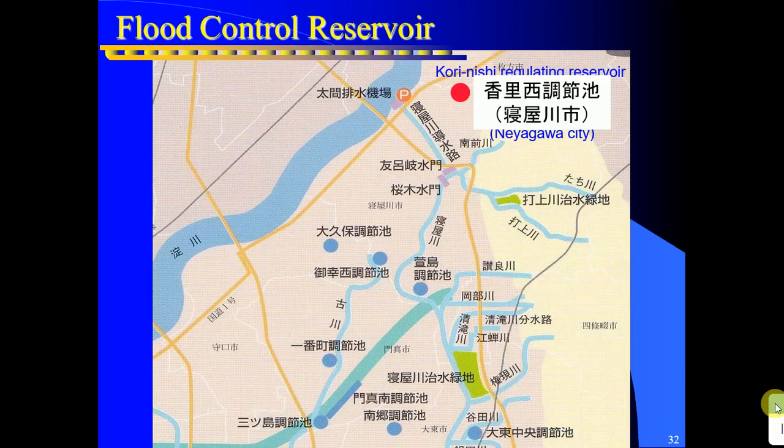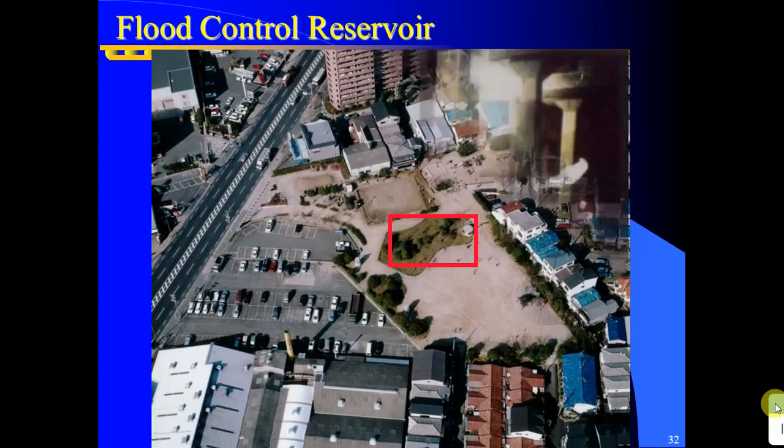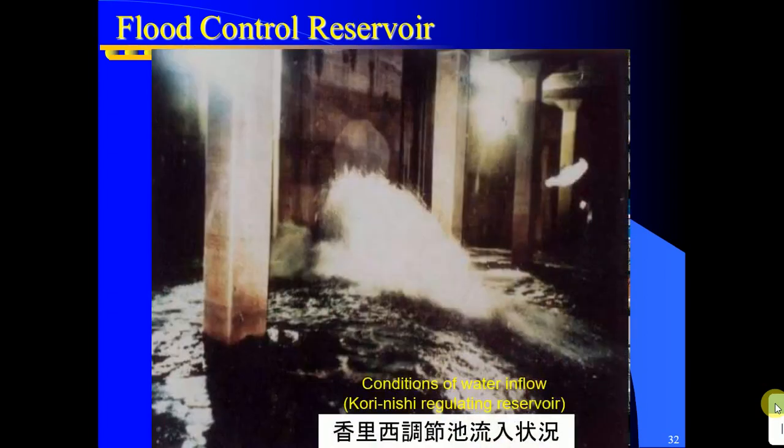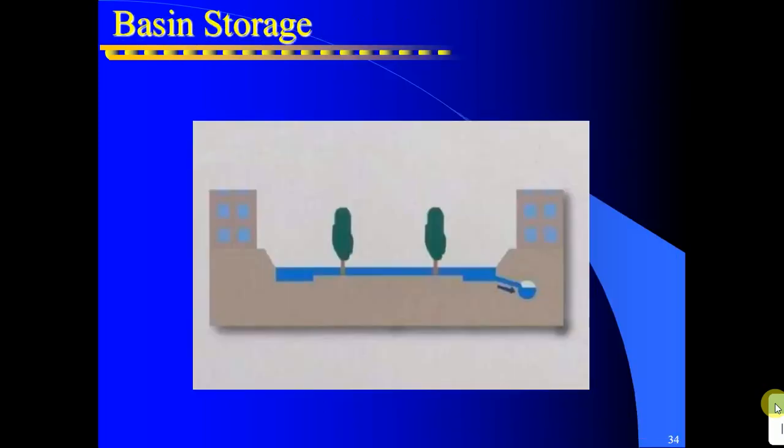This is the inflow situation to the Kori-Nishi Reservoir, which is the first reservoir built in the Neyagawa Basin in 1990, and it is built underground in the park. Next. Currently, 24 such regulating ponds are in use in the Neyagawa Basin. Next.